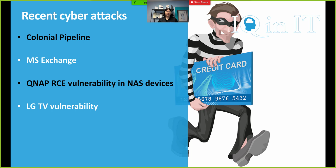LG TVs, so that would go under sort of an IoT device vulnerability. If you click on a malicious link on any of your devices, so your mobile phone or your computer, it will basically break the TV on the same network. So again, very nasty way of causing damage for no good reason. So I imagine it's probably someone who's just been learning and came up with this and went, oh, this is a great idea, I'll just distribute it on the internet. So very important to keep your devices up to date.